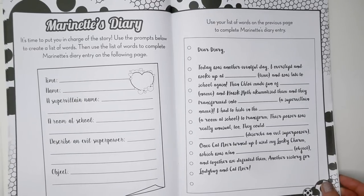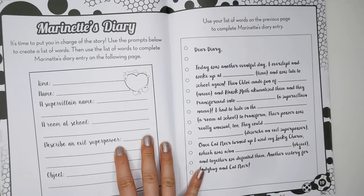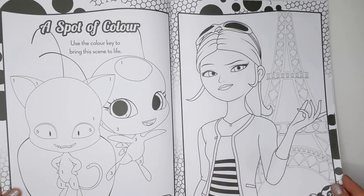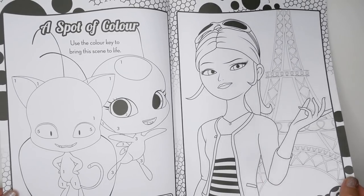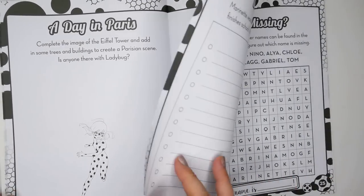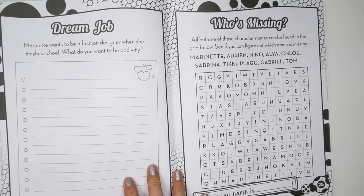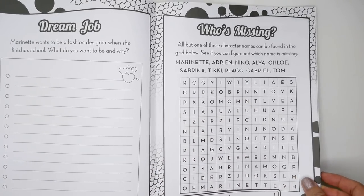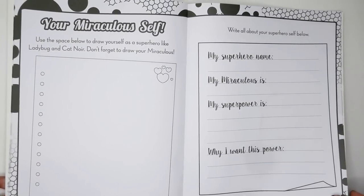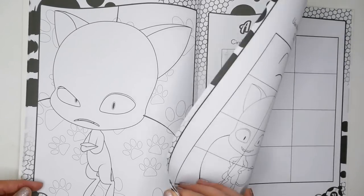This activity book has a lot of pages. We're not going to be able to do them all today, so let's just take a quick look at what else is there. So over here we have Marinette's diary, and we have a new diary entry. We have some coloring with Plagg and Tiki and even Chloe. We have some drawing where we can finish the other half of the Eiffel Tower. We have a page with a dream job about Marinette wanting to be a fashion designer. Here is a puzzle of who's missing. Your miraculous self. You can draw yourself as a superhero. And here's a puzzle.